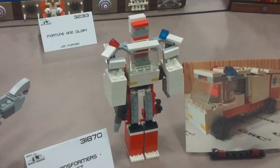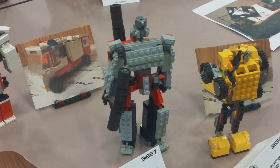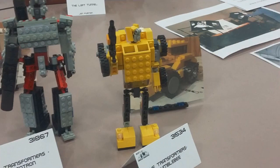Here is Ratchet and a Megatron. Actually, no picture next to this one. Maybe he just didn't want a photograph of a gun displayed. I don't really know. And then, of course, here is Bumblebee. Again, just a very unique style, and I really like the way these look.